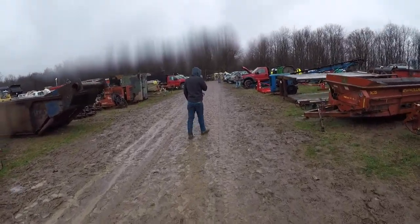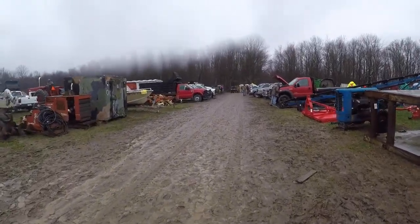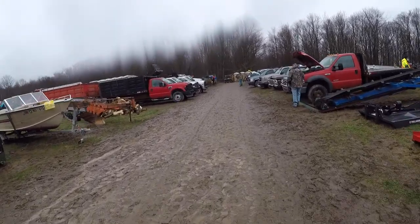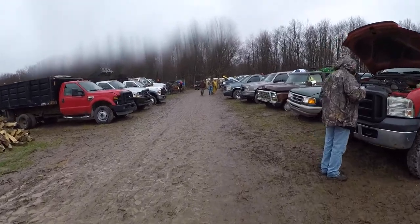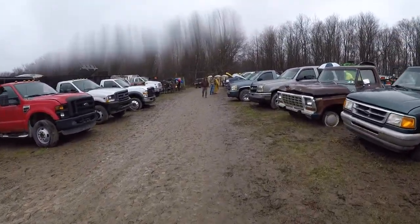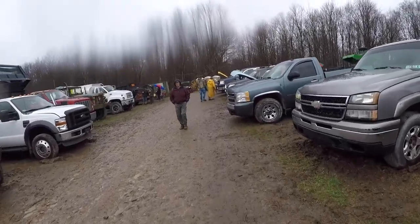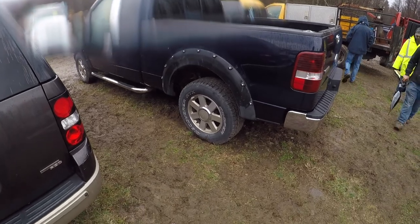Might even just push the camera up under, see if I can get a better view, instead of actually crawling under it, to see what's going on as far as rust and all that kind of stuff. Because if it's rusty, I don't want it. I really don't want rusty. I did look under it before. There is a little rust under the bed, but might be something I can live with. Oh, I see a little rust there under the wheel well.